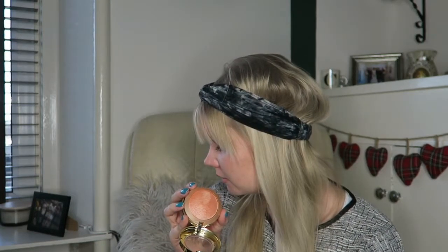And then one that I would say Nikki Tutorials is the main person that influenced me to buy is Milani Luminoso. I got this on Amazon, just if you're wondering, because obviously we don't have Milani over here. And this is a gorgeous peachy blush. And again, it's actually kind of a mix between the rose gold and the Tarte one, but it is beautiful. It's a baked blush, and it's really popular on YouTube, and I can see why.